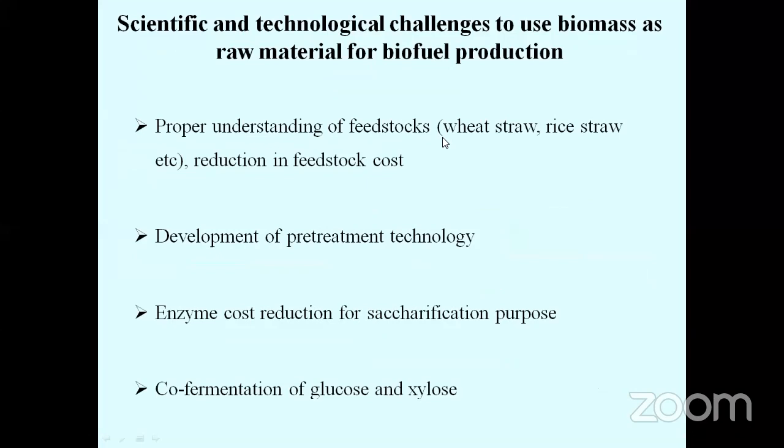Next slide. There are several technical challenges associated with lignocellulosic bioethanol production. First, there needs to be a proper understanding of the feedstocks. Second is development of cost-effective pretreatment technology. Third is cost reduction for the cellulase enzyme, as well as co-fermentation of glucose and xylose.